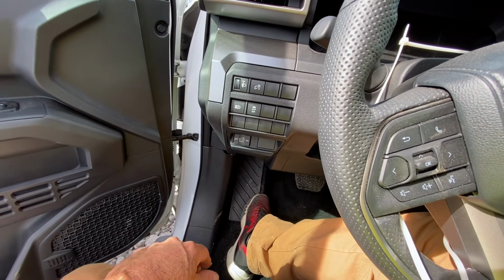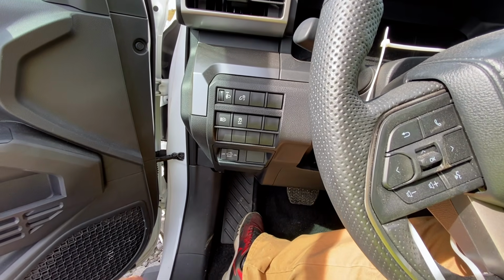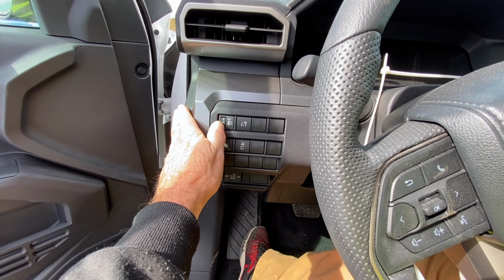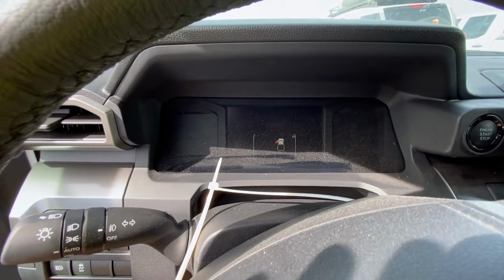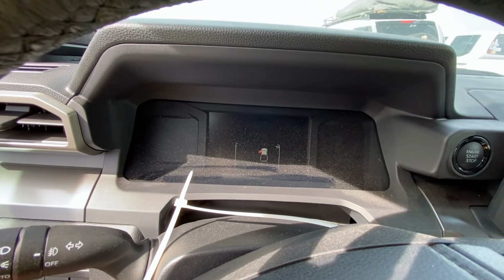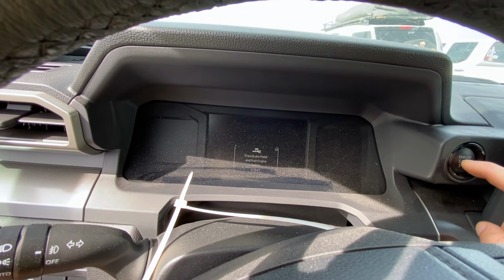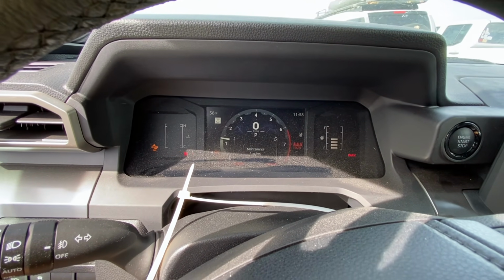We got more poor man buttons here. We got our automatic headlights there, maybe. And the headlights, you can roll them up and down, adjust the beams. That's real nice. Let's start it up here. It says it runs and drives. Let's see if it starts. Yep, it sure did.